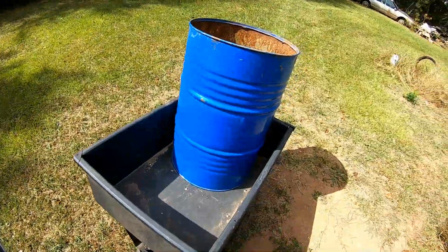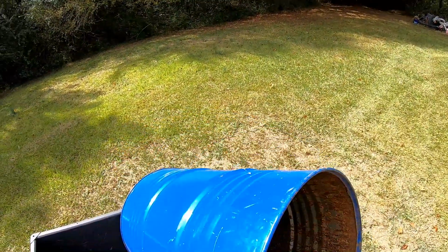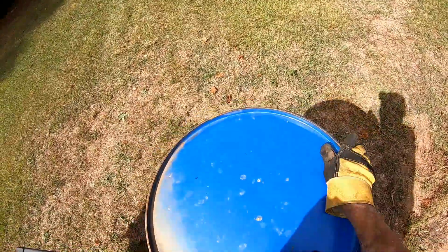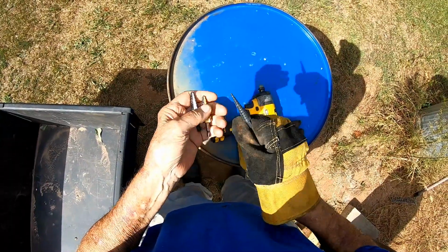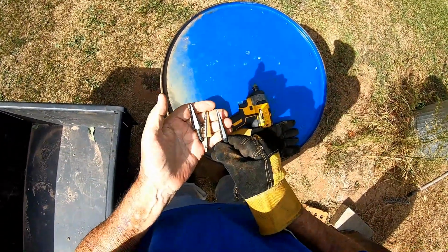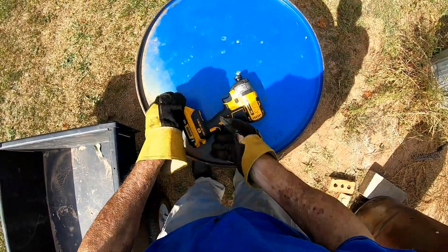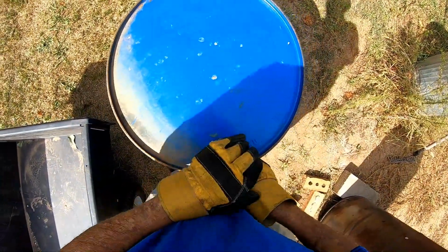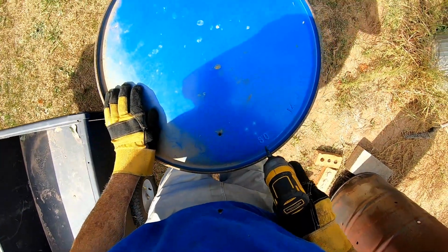Let's get busy making our burn barrel. Let's drill the bottom first. I got 3 bits here. Go with this little skinny one since it's got a fine small point to it. Make our first hole. Now I've used these bits quite a bit, so they might be too darn dull. We'll find out in a minute. We just randomly put holes everywhere. That's big enough to get the big drill bit in.